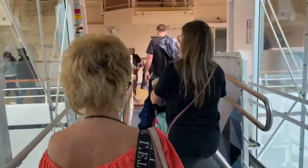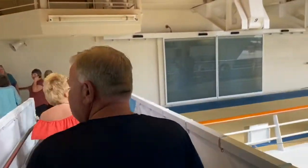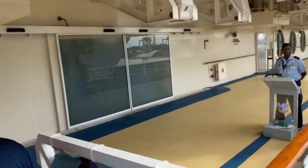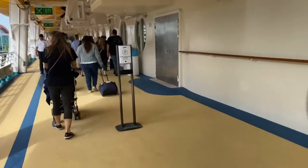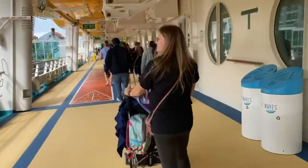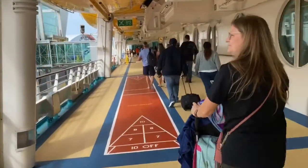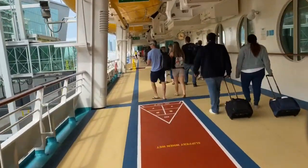All right, so we were getting on the ship. First thing we did was head right on over to the specialty restaurants, and we went ahead and made reservations. This short cruise, we decided to do Royal Caribbean's unlimited dining plan. The unlimited dining plan gave us the option to eat at any of the specialty restaurants essentially as much as we wanted. So we wanted to take advantage of that.